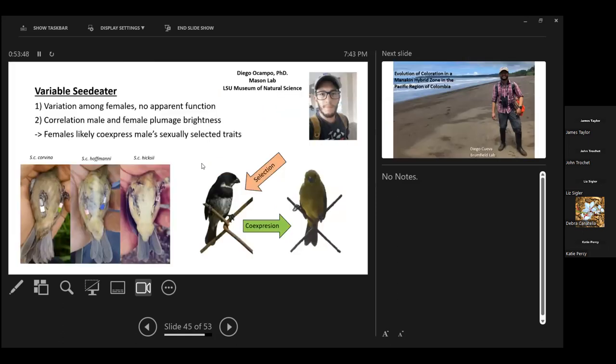Next up is a postdoc from the Mason Lab, Diego Ocampo. He has looked at color specifically in Sporophila seedeaters, looking at it between sexes, within sexes, and how it might have evolved through sexually selected traits. Very good researcher. He's done a lot of cool work, a lot of cool field work. If you ever get the chance to meet him, he's got some good stories.